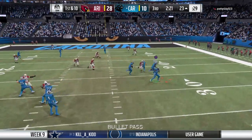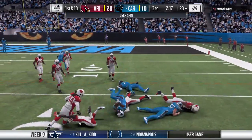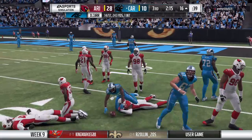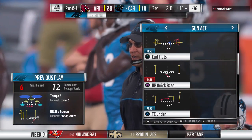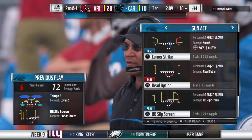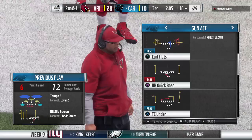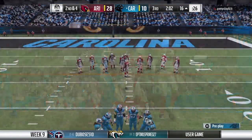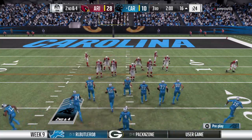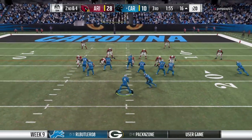Carr to throw again. Now they set up the screen. That's complete. A nice little screen. They get 6 on first down. For a second there, I thought that might break big. Screen pass, looked like it was coming together. Looked like there was an opening. Still, ended up with a solid gain. So they complete the pass, and now they face a second down.